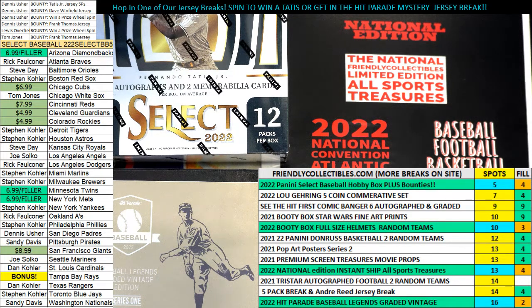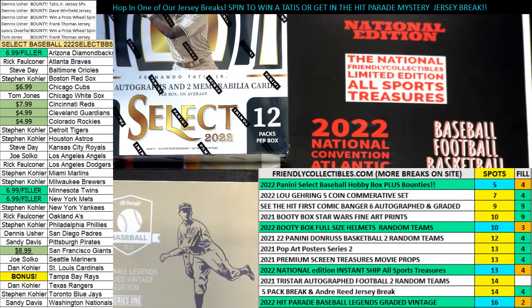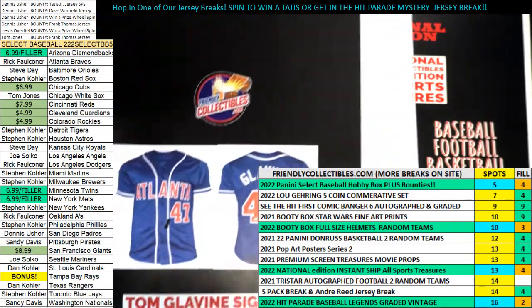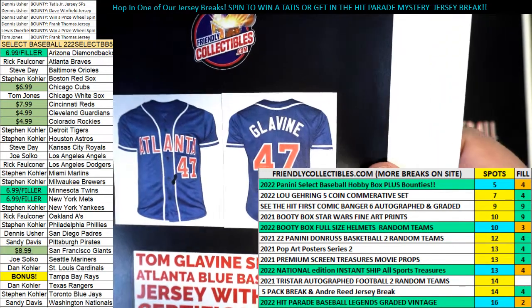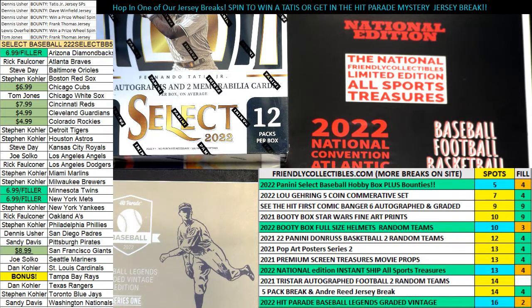Yep. So the filler for the National Edition All Sports Treasures is sold out. So we're gonna see, man. There have been some great hits coming out of this thing. Check out the Tyreek Hill autograph football. These are instant ships. Even though we're looking at a piece of paper, I understand, this comes out instantly, so there's no big month wait time or anything crazy. You're getting those hits fast out of National Edition, instant ship when you get in that break.